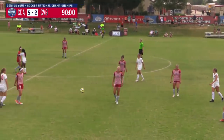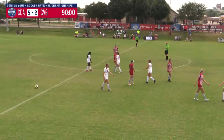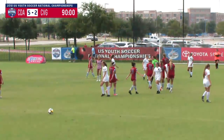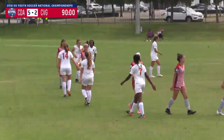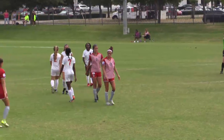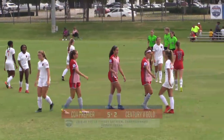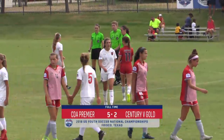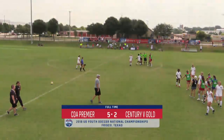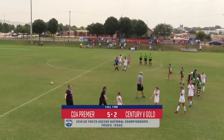So in the final under-18 girls group stage game here at the US Youth Soccer National Championships, it finishes an emphatic 5-2 in favour of CDA Premier over Century Gold. Goals coming from Emily Orr and from Sarah Sinnott for Century Gold. Kate Labs, Kaya Voigt on the score sheet for CDA Premier, along with a hat-trick by Jordan Rhodes.